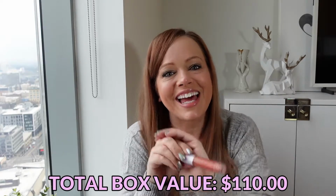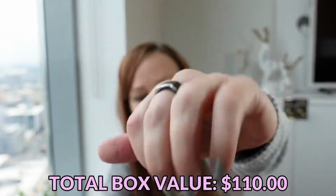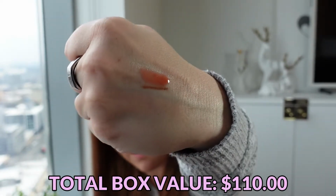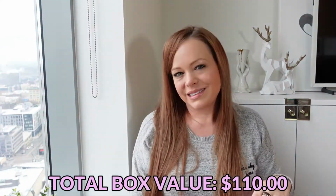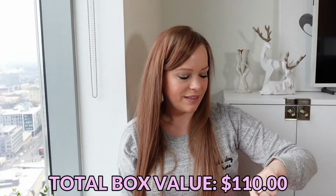So this is what it looks like. It is, yeah, it's like a baby poop brown with a little blood smeared in. I'm really sorry. It's probably a flattering color on the lips, right?